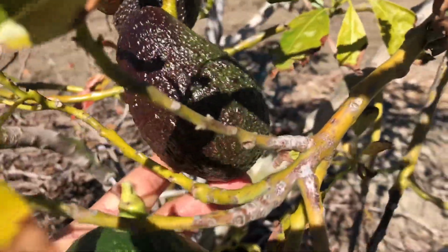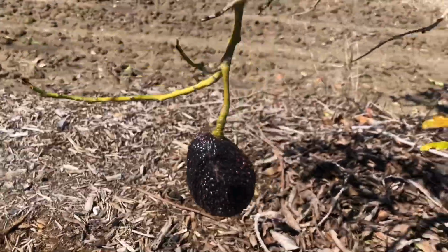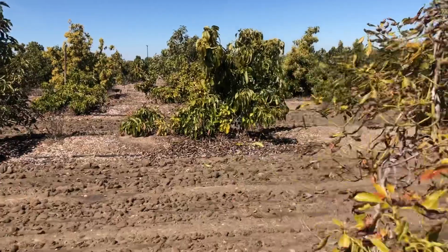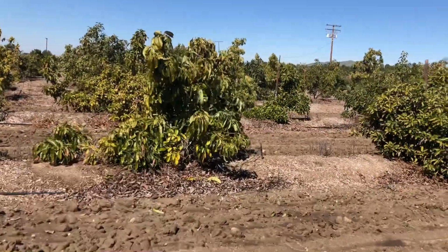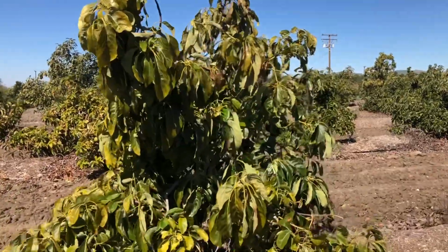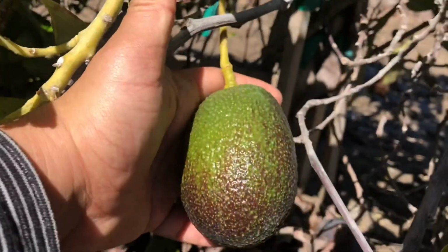Look at that one. A lot of fruit on this tree. The tree is looking like it's kind of having a hard time. Yeah, that one looks like it's struggling. This is a nice looking tree right here. Nice fat leaves. And here's some fruit. Pretty cool.